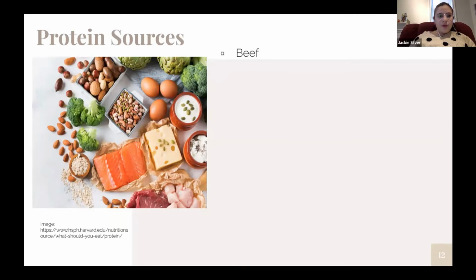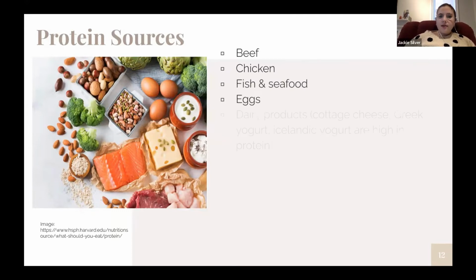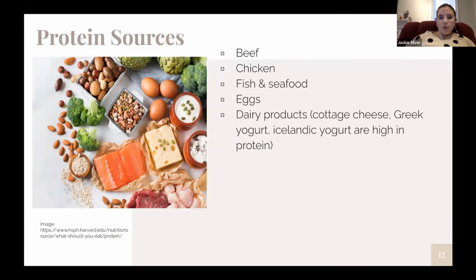So to just review some sources of protein, I know this might sound basic, but a lot of people don't actually know what protein is. So we have animal-based protein sources like beef, chicken, fish, seafood, turkey, eggs, and dairy products.